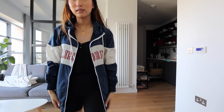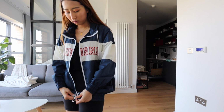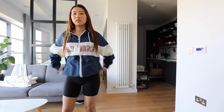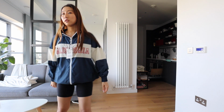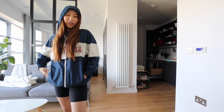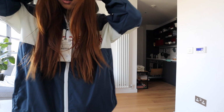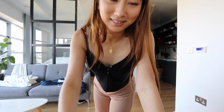Actually, I don't mind this. I think this is more my style. And with this one I can kind of tuck it in because of the band at the bottom, and it becomes shorter. Okay, I'm going with this one. Functional, light, and that's it for the haul.